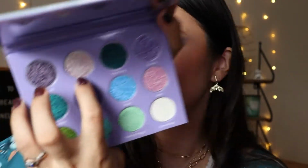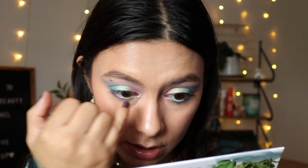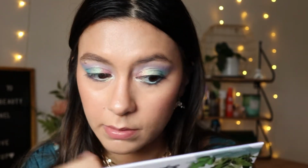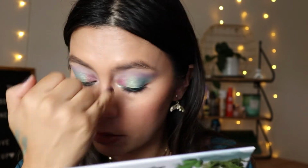Okay, it's really pretty. I'm going to use this shade Ribbit right here from the Milf palette, and then I'm going to use my finger, and just right there. This one adds a nice pop. It's almost neon-like, so I really love this shade. And I think I'm going to add a little bit more right here.